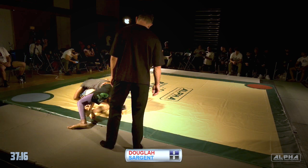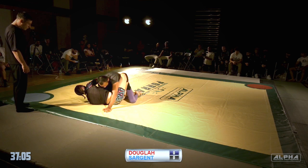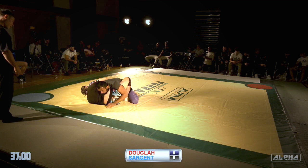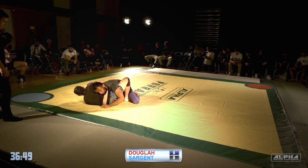Omar almost passes, looking for a pass, but good guard work there by Mo. He's keeping the hooks in, got the butterfly hooks in. Mo looking to see if he can rip that arm out for the Kimura. But position-wise, this makes sense for Mo. He's stopping Omar from posting and striking. So it's definitely the right strategy there by Mo, but he has to look to mount his own attack.